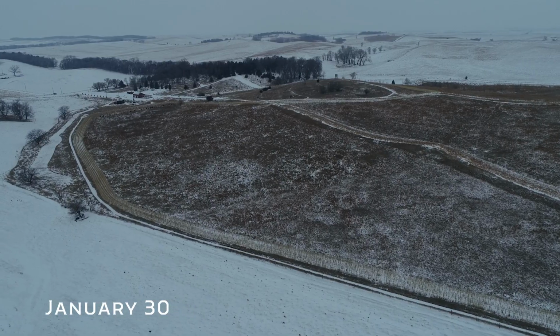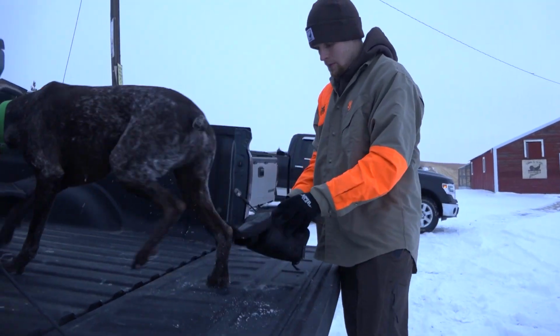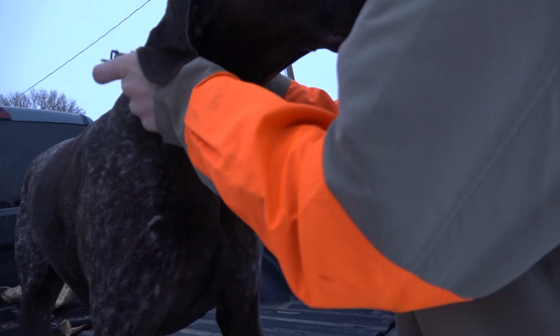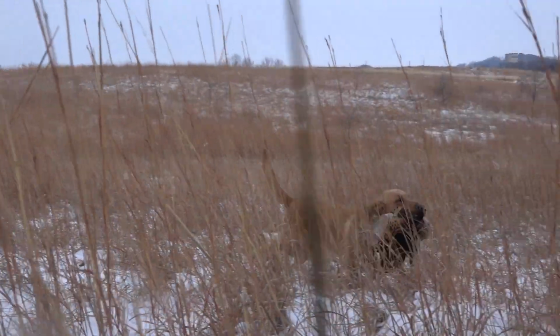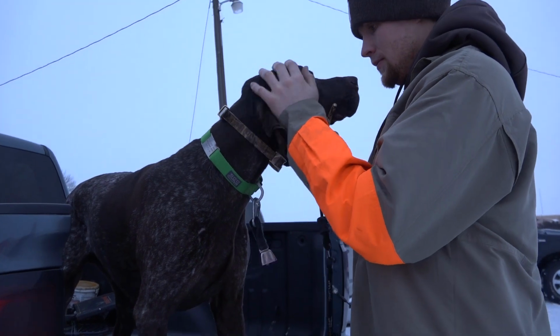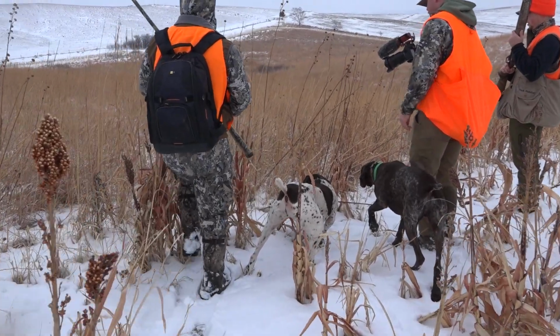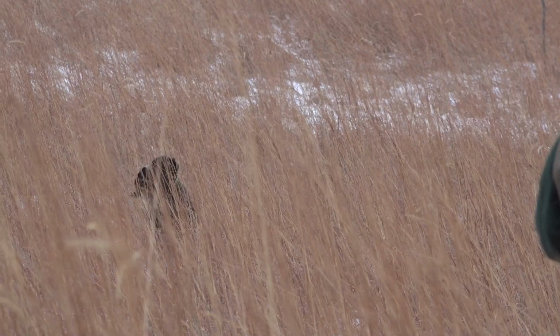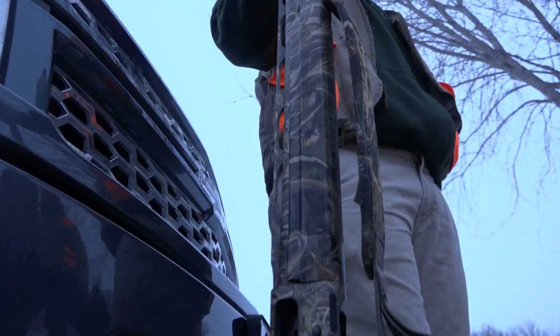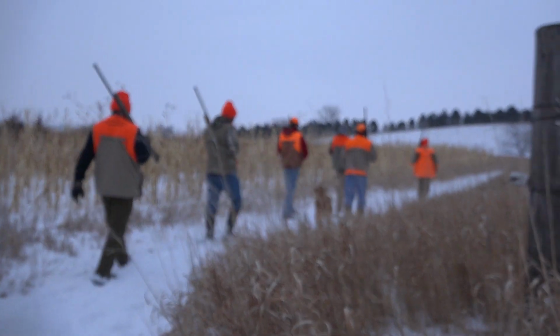Since I took over Outdoors and Adventures back in 2018, it seems like I hardly carry a gun anymore when we go out and pheasant hunt. I love being behind the lens, and one of my biggest reasons I love to go anymore is to watch the dogs work. There is something about watching a good bird dog doing what he was born to do and working in the field. Last weekend here in Nebraska, we had a good group of guys ready to hit the field and see what we could do.